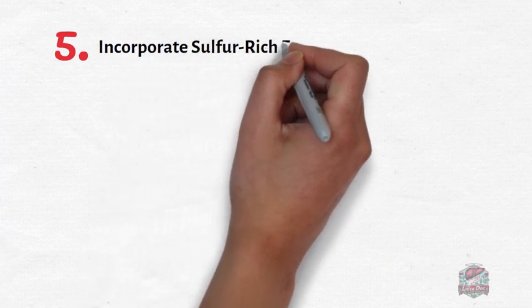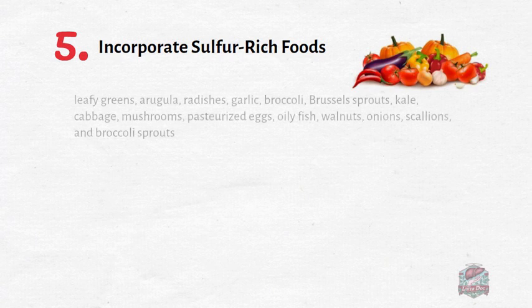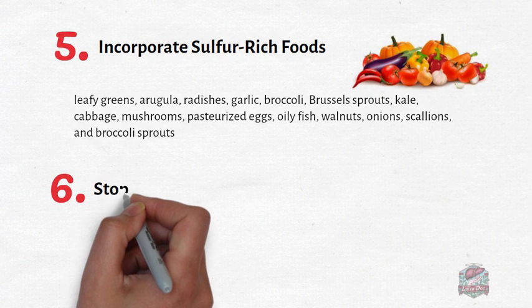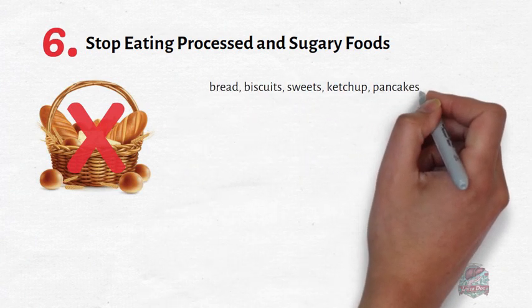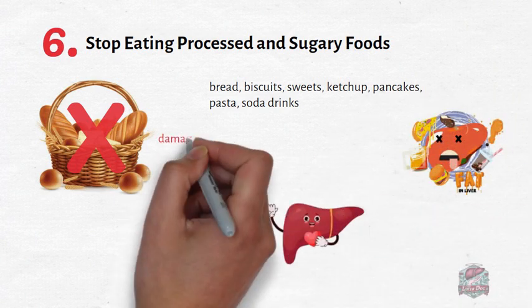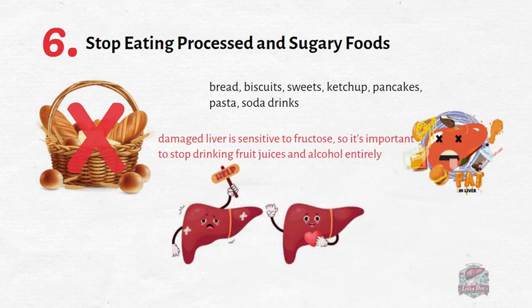5. Incorporate sulfur-rich foods. Incorporate sulfur-rich foods into your diet, such as leafy greens, arugula, radishes, garlic, broccoli, Brussels sprouts, kale, cabbage, mushrooms, pasteurized eggs, oily fish, walnuts, onions, scallions, and broccoli sprouts. 6. Stop eating processed and sugary foods. Cut back on sugary, starchy, and flour-based foods such as bread, biscuits, sweets, ketchup, pancakes, pasta, soda drinks, etc. A fatty or damaged liver is sensitive to fructose, so it's important to stop drinking fruit juices and alcohol entirely.